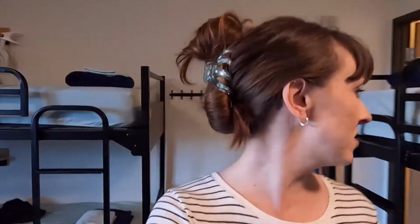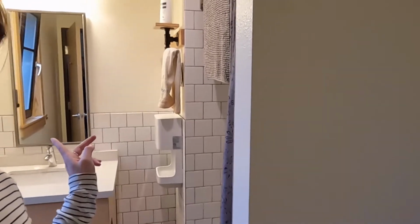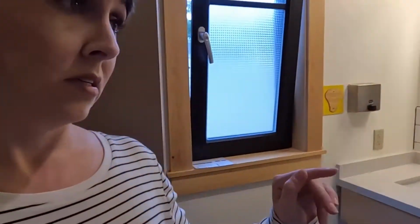So we go this way. I'm gonna walk backwards. And bathroom. Bathroom is single use. So you're the only one in here. There's only one shower, one toilet. That's it. Just you're in here by yourself, and the door locks, obviously.